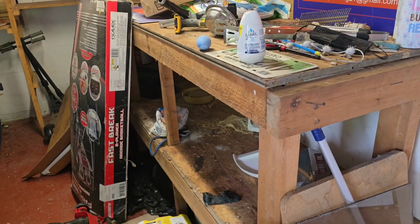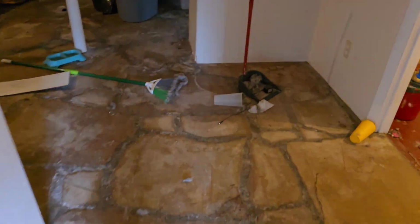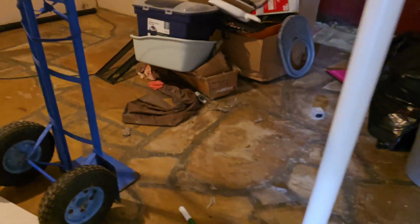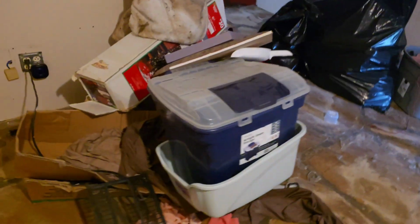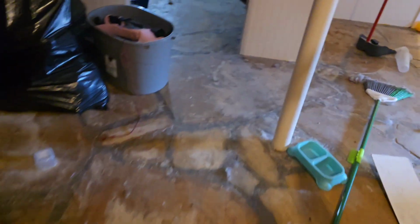The workbench is staying, and I've already took some items out of here. There was a table the dehumidifier was on, I got that. Got a fish tank, a table, got the exercise bike out of here. So now we just got this pile here. We got those bags and a couple kitty litter boxes in here, and that's it.